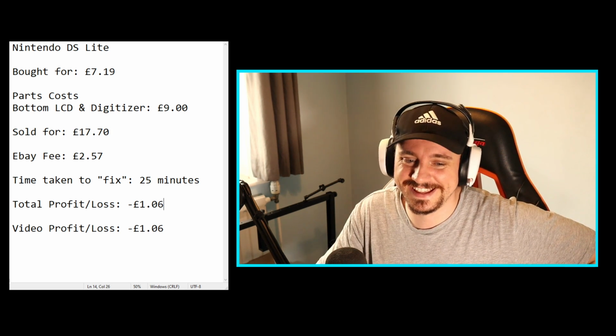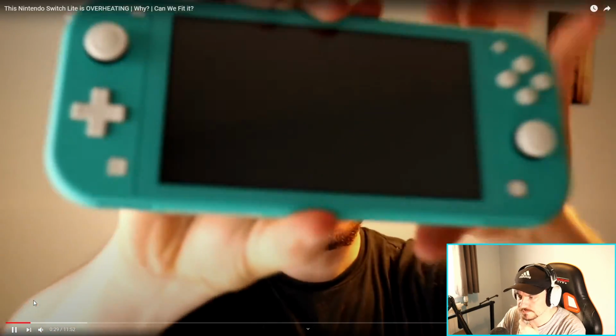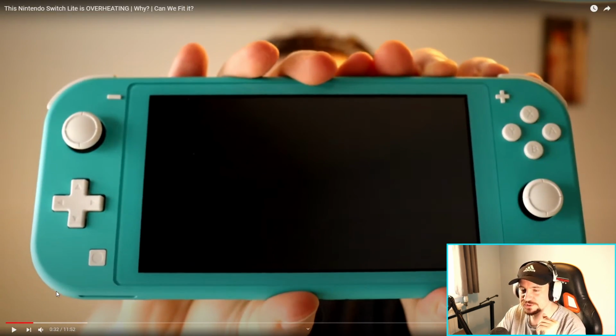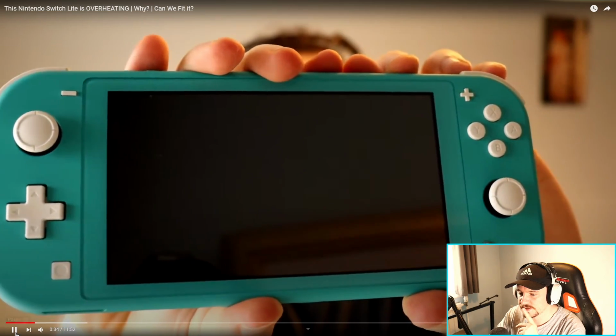I'll take it. The next one is actually pretty interesting. It was a Nintendo Switch Lite that was overheating. Somebody listed it on eBay for fairly cheap and said it just keeps shutting off when I play games. And this Switch is in immaculate condition. Like it was in pristine condition. Really, really good condition.